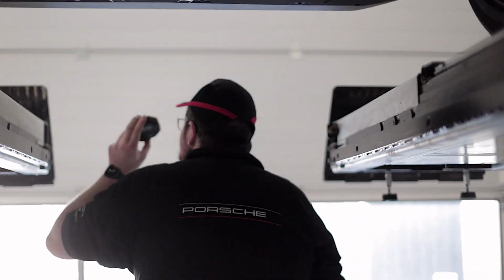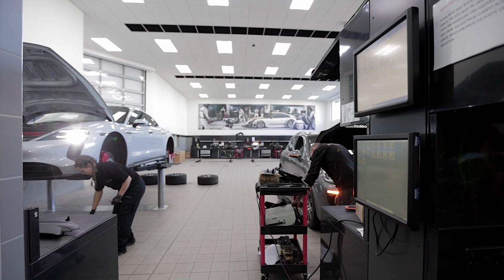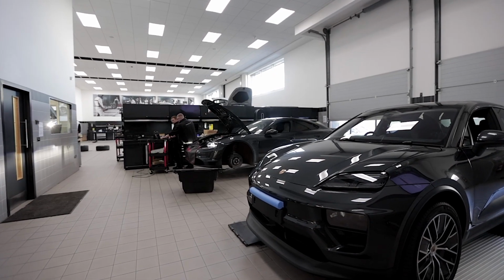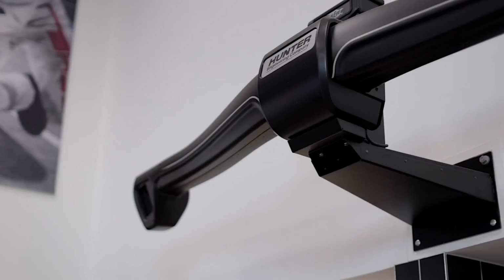We have a great team here at Porsche Centre Belfast. Everyone works off each other's strengths. Everybody will go to everybody else for help, and that's a good thing to have. The team environment here is very good. Everybody's always happy to help each other. If you're ever stuck, there's plenty of people to ask, and they'll always come and help.